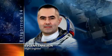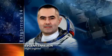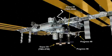Evgeny Tarelkin is continuing to stow some of the cargo that came up on the Progress 48. That specific cargo vehicle brought up about 2.5 tons of supplies for the crew, so it takes a bit to unload that Progress 48, which is currently on the bottom side. That is the Pirs docking compartment on the bottom side of the Russian segment. You also see the Progress 49 there at the back of the Zvezda service module, but the crew unloads all of that, packs it full of trash, and coming up in the next few weeks, those vehicles will be undocked and burned up in the Earth's atmosphere, full of trash that the crew no longer needs.